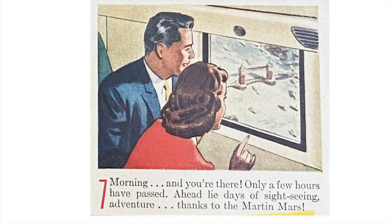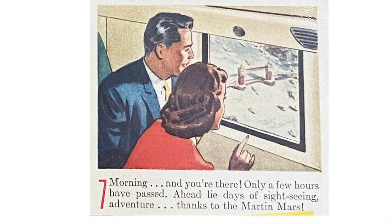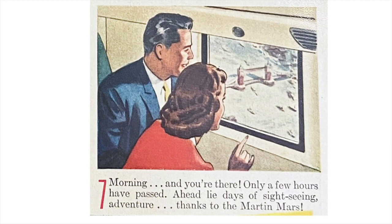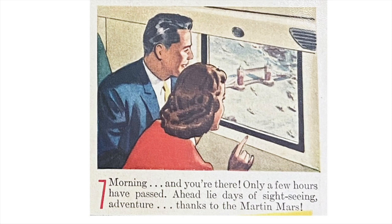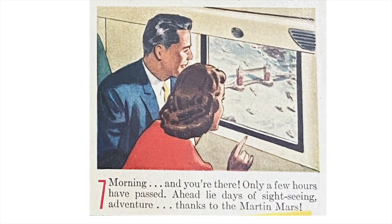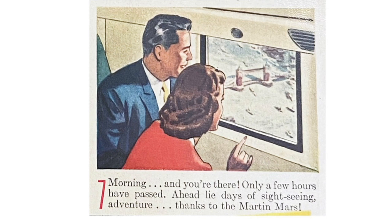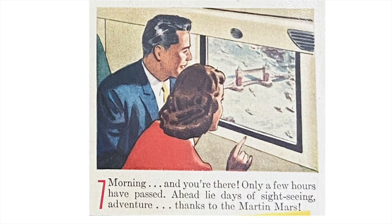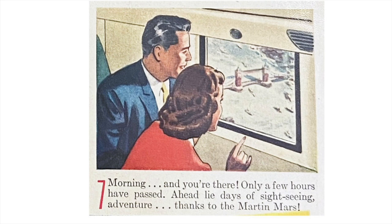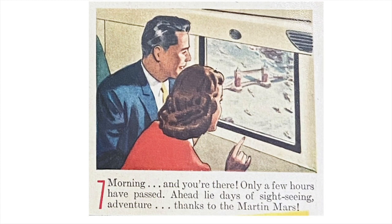Well, they're using a Transatlantic Crossing to illustrate what's going on here. We have the passengers, husband and wife, peering through the window of the Martin Mars with London below, Tower Bridge below, the Thames River. So this shows that it is possible to have a very relaxing and luxurious transatlantic crossing in a lovely ship of the air, not an ocean ship, but an air ship in the form of the Martin Mars. This particular graphic is captioned, "Morning and you're there. Only a few hours have passed. Ahead lie days of sightseeing, adventure, thanks to the Martin Mars."